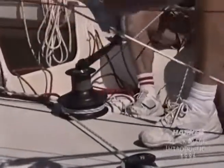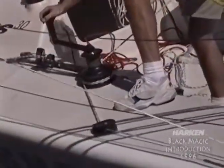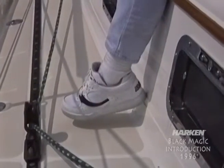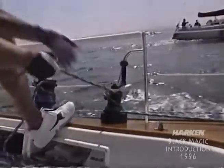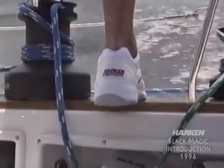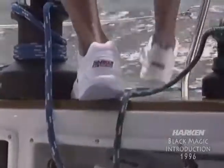In the last year, Harken also patented the quattro winch. Two drum diameters times two speeds gives four line speeds. Innovative, simple, works great. And the new HS3 and HS-like deck shoes. Designed together with American shoe manufacturer Saucony, these are the stickiest deck shoes in the world.